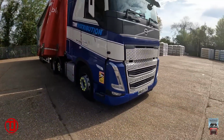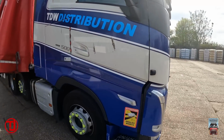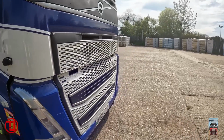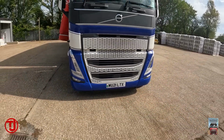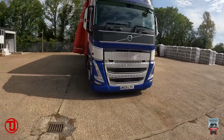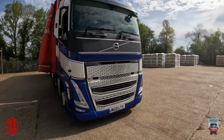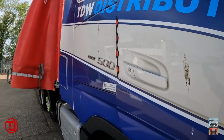See the outside of it? It's a bit tatty in places, which I can sort out. I've got loads and loads of bird poo on it at the moment. Monday when I came out it got literally covered on the first collection. I haven't been back to the yard to wash it. But yeah, that's my truck. 21 plate FH 500 Euro 6 spec, as you can see there.